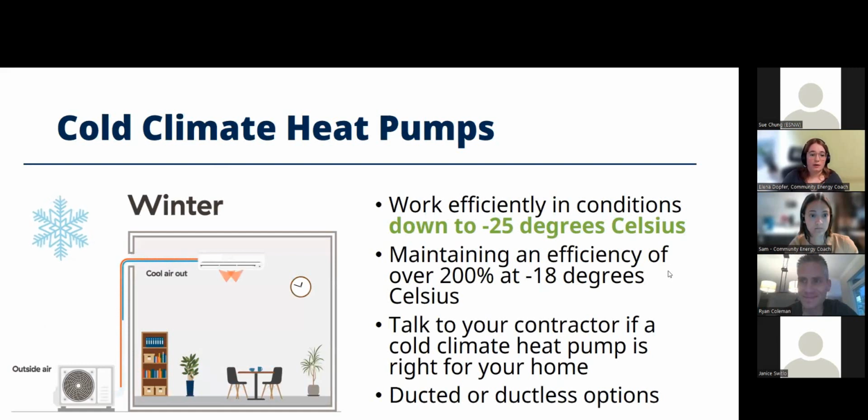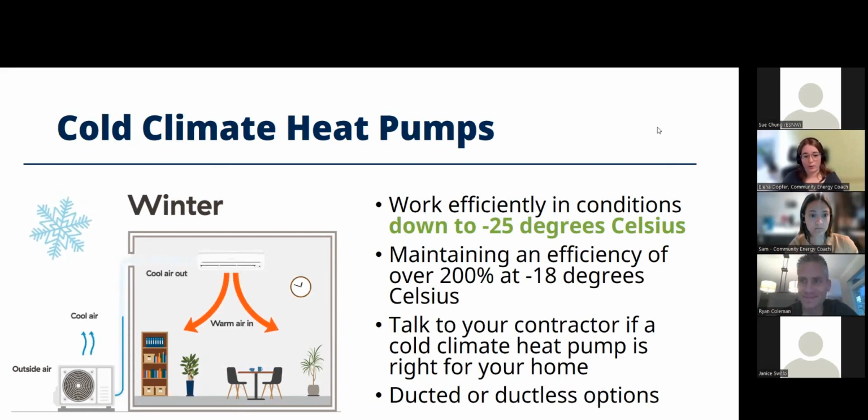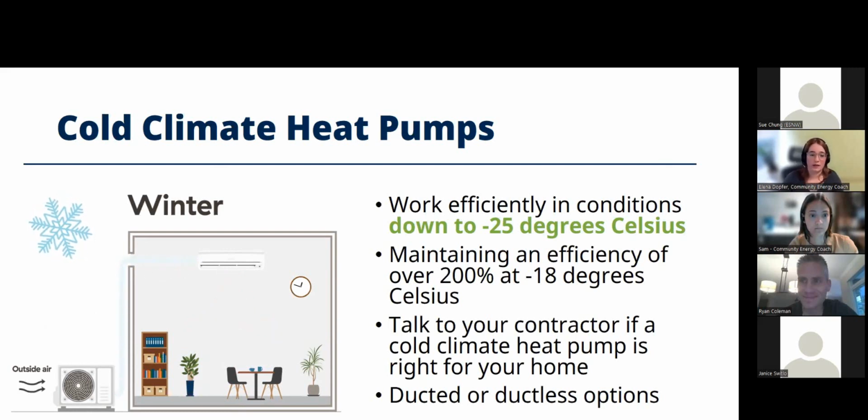Among the heat pumps, both mini split and central systems, there's also cold climate versions. While the winters in New West aren't that cold, they're fairly mild, this might still be a great option because those cold climate heat pumps can work extremely efficiently in conditions down to minus 25 degrees Celsius. So depending on what kind of heat pump you want, what kind of supplemental heating you want, this might be a great option as well.